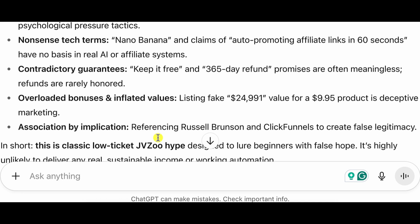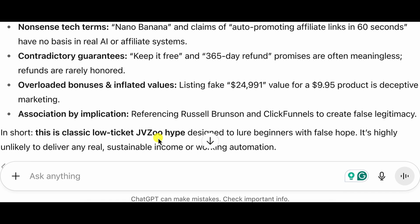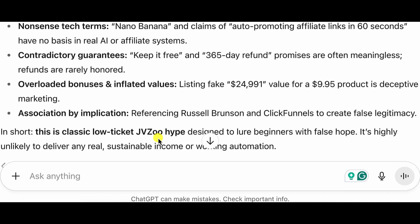Association by implication, referencing Russell Brunson and ClickFunnels to create false legitimacy. I would like to hear what Russell Brunson and ClickFunnels has to say about vendors that use their names like this, because I'm pretty sure that they would not be happy about it.